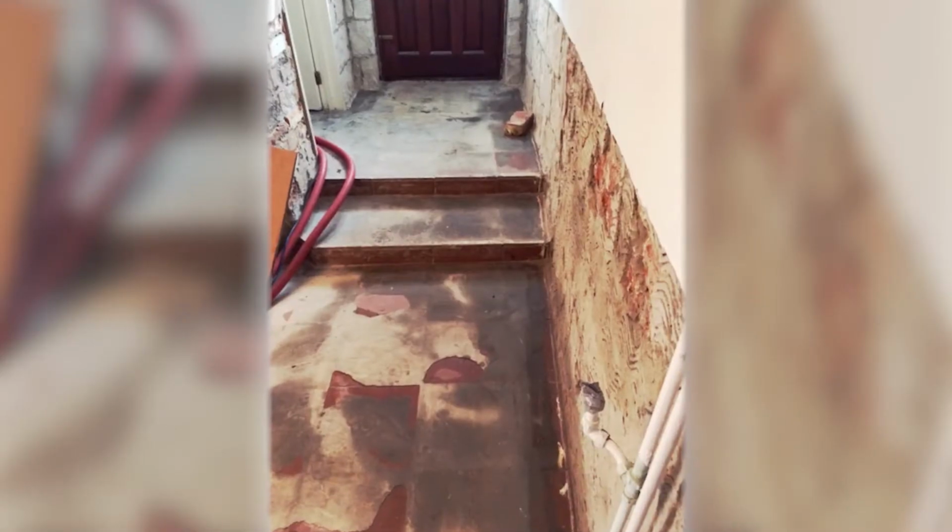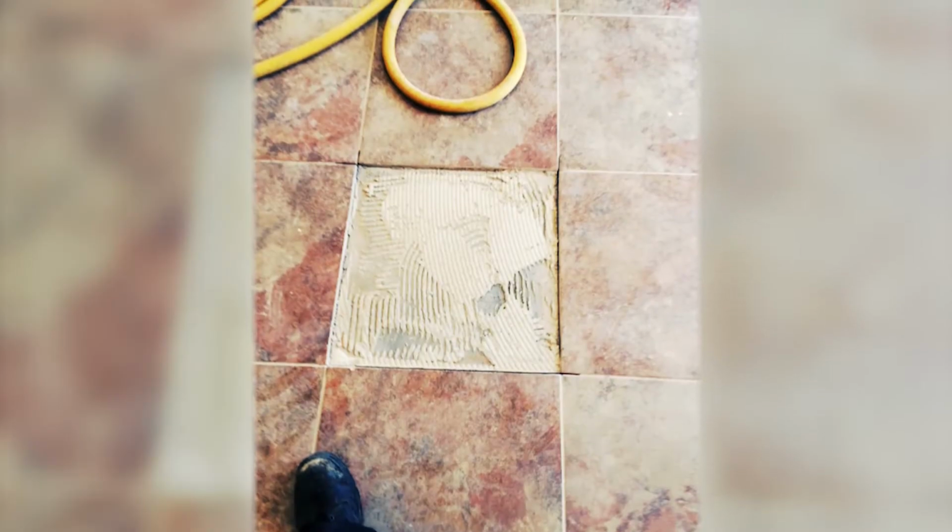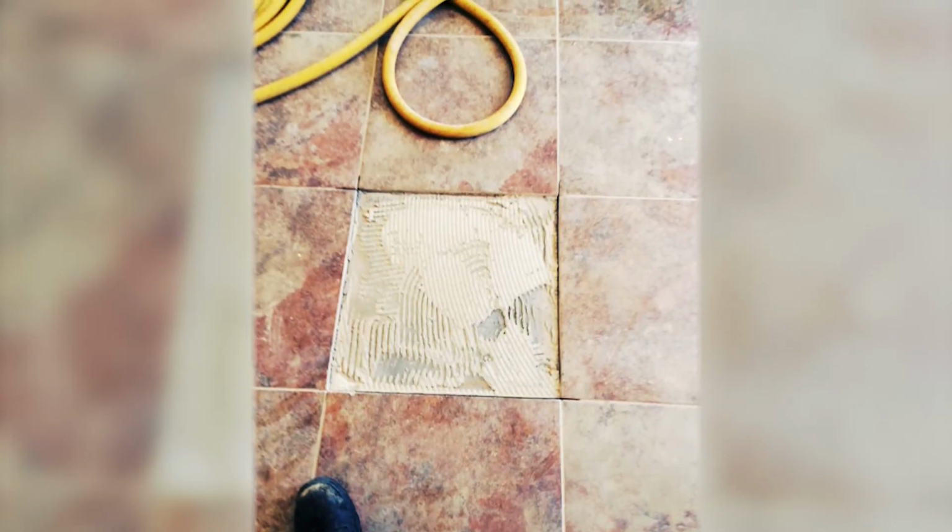A lot of the properties had tile floors which were not required to be removed. What we did was we periodically took a tile out to allow the moisture to come out of the floor as the heat sunk into the floor. So we managed to save quite a lot of tiles.